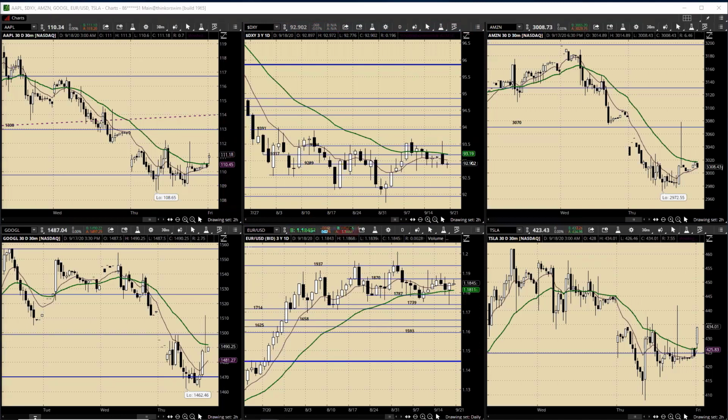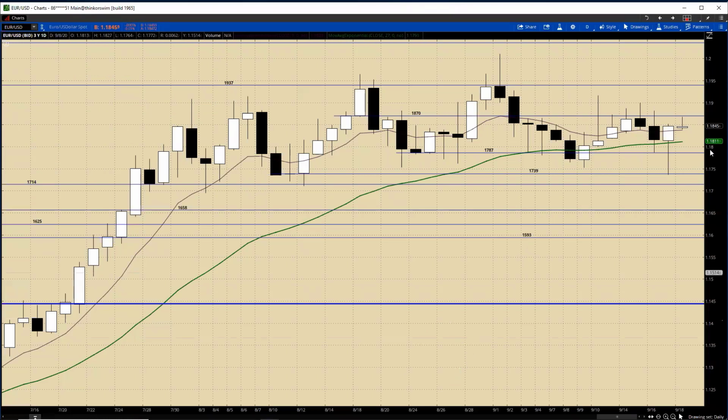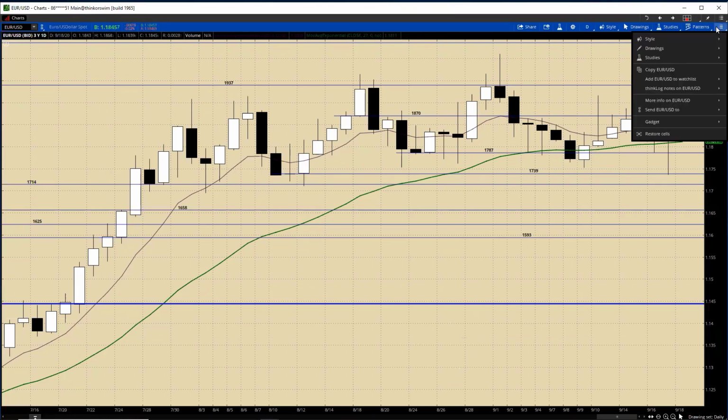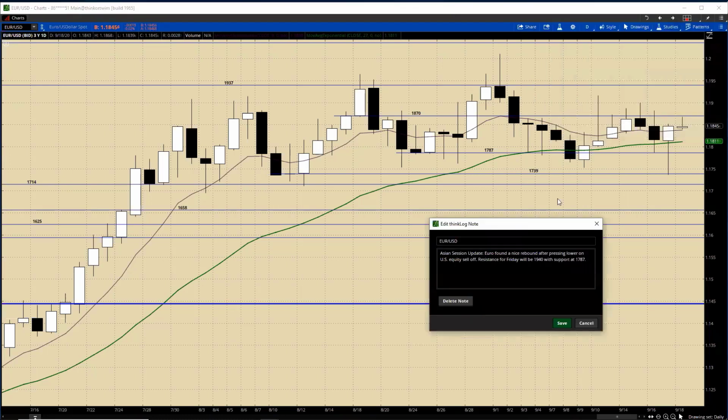Just adjusting a couple of the charts. One moment. There we go. So the euro found a nice rebound after pressing lower on U.S. equity sell-off on Thursday. Resistance for Friday will be 1940 with support at 1787.